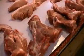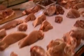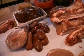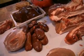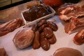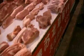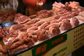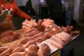Okay, into the meat section. Pork. Yeah, entirely of pork, and lots of cuts of pork. And don't forget the kidneys, the liver, and possibly the heart there. Yeah, the liver's in that little plastic box, and could be heart beside it. Yeah. Kidneys. I mean, they use all parts of the pig, that's for sure. You'll see some feet in a minute. And here we go, some more cuts of meat, and then the pig feet, lots of pig feet there.